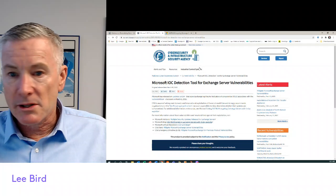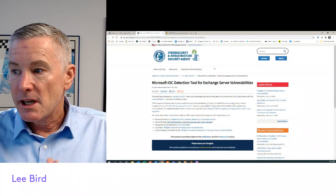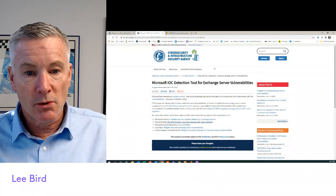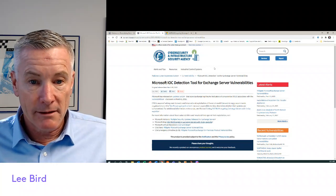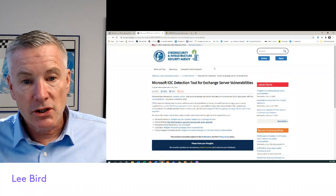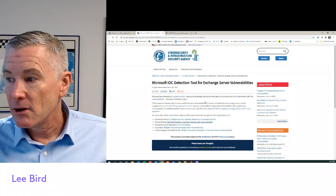The most important piece, though, is the IOC detection tool. IOC stands for indicator of compromise. Last week I was alerting everybody about getting the patches installed to remediate the vulnerabilities. That was critical. Now it's just as important that you scan for indicators of compromise.